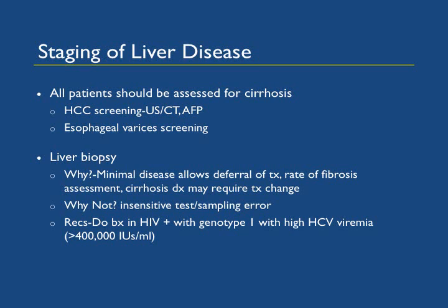Recommendations in HIV patients are really to discuss with the patient, but to do a biopsy in HIV patients who have a genotype 1 hepatitis C virus, because those are the most difficult to treat, and patients with very high HCV viremia, greater than 400,000 international units per ml. Those two criteria are very commonly used as a reason to get a liver biopsy.